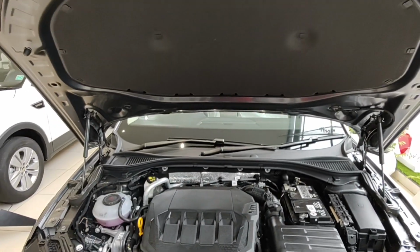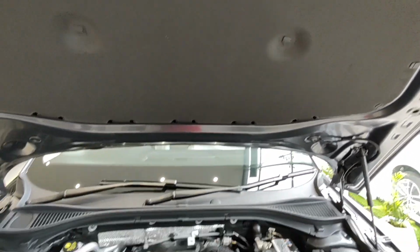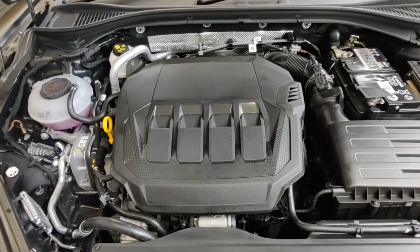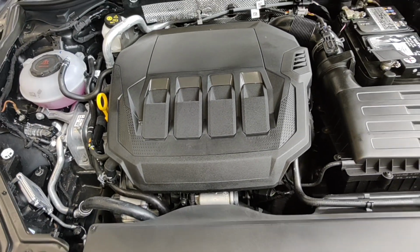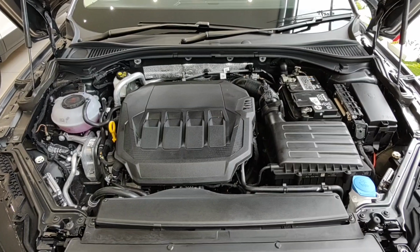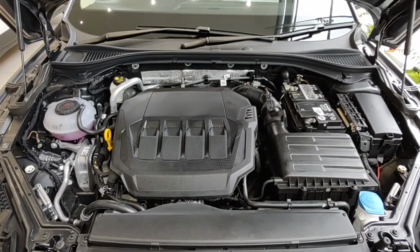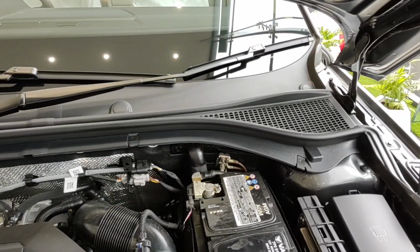Although my work is still easy because it does come with hydraulic struts and a lot of insulation so as to prevent cabin noise. The cabin noise is so low that you cannot hear the engine at all when you are driving it. It comes with plastic cladding with ventilation for the engine. It looks really nice, really clean, and very well put together, so that's nice. And this 2 liter turbo petrol produces a maximum power of 190 PS and a maximum torque of 320 Newton meters. I like how everything is very neatly arranged.